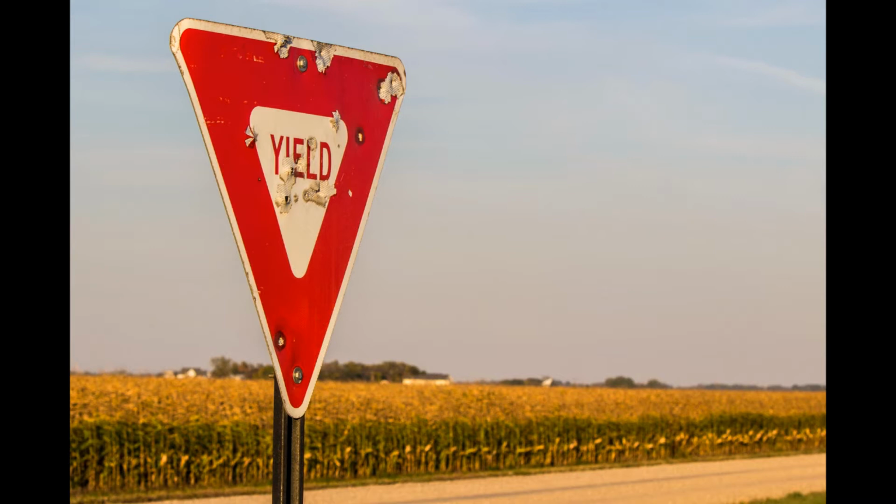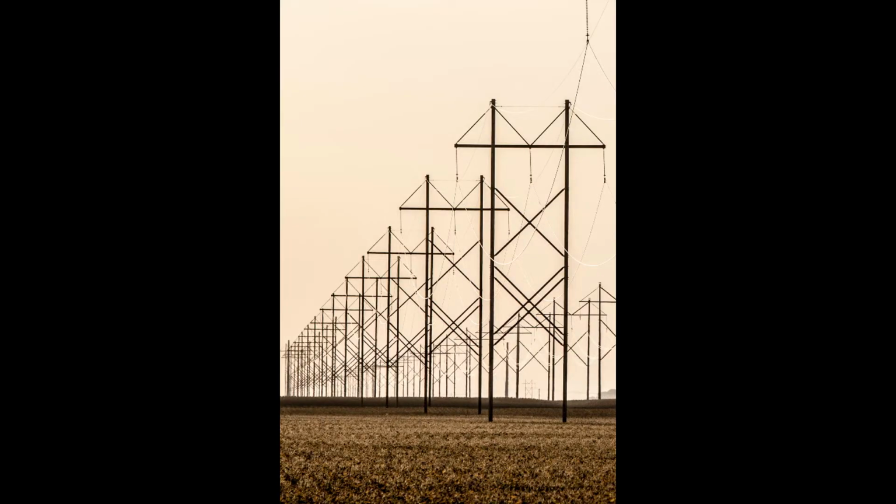Here we see a sign perforated. This is a pretty good indication that you're in a rural area or some form of rurality. When you see signs like this, that'll be a point to capture these in Why Rural. Here's some power lines coming out of the west into the valley, the Red River Valley.